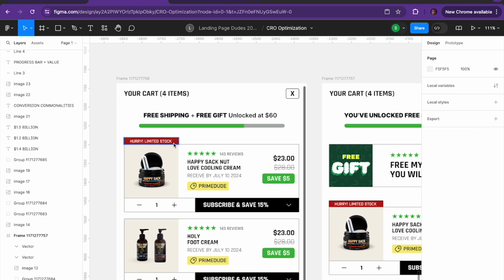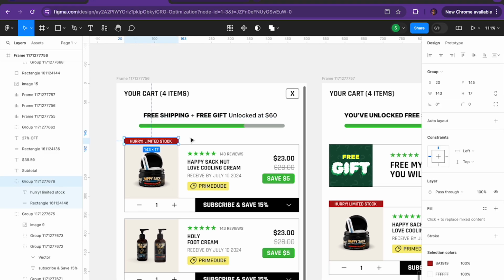You'll notice here on the red tab, we're building that scarcity and that urgency. Hurry, limited stock. We're using that red color to really reinforce a warning, this product is about to go, so you better check out on it.